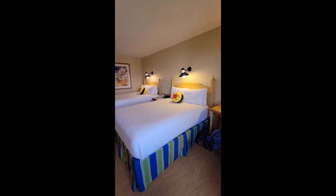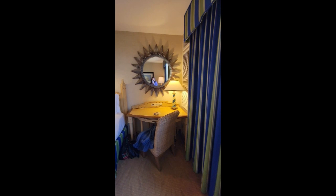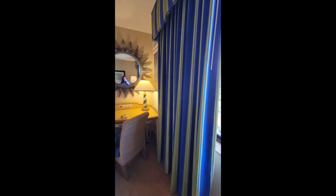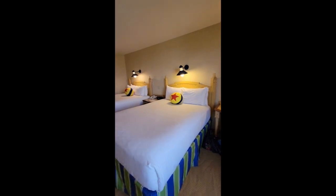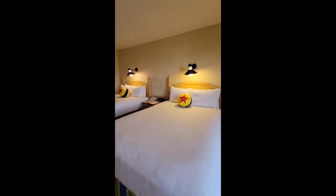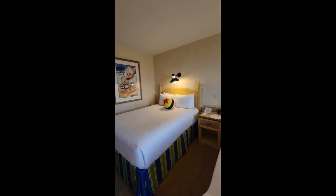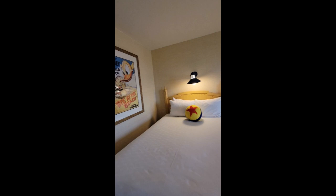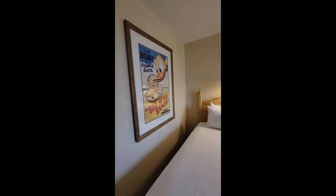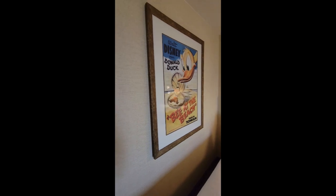The beds. We have a little desk area. The desk, the little chair pulls out, and then there's a little desk underneath it that pulls out. Here's the bed with a Pixar ball on it. We are on the 13th floor. Cute artwork. Donald Duck. There is a thermostat in the room.